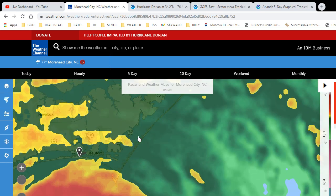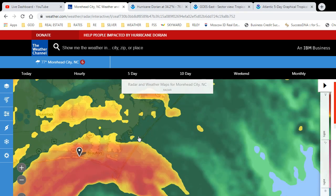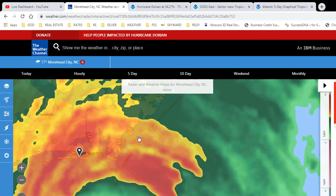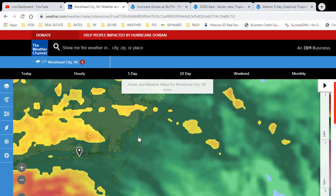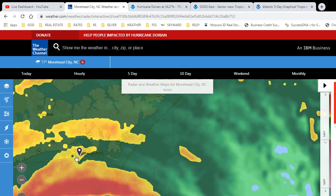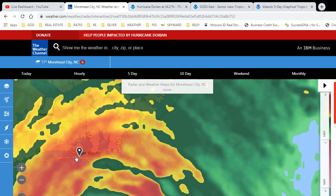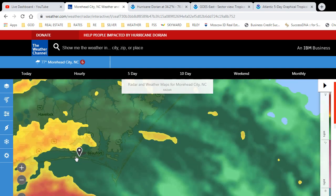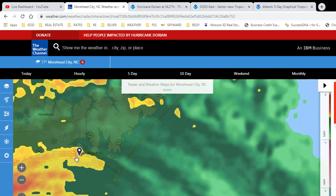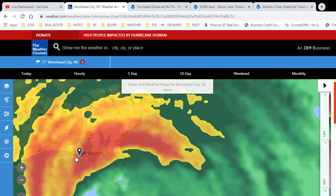Man, this poor guy on the Weather Channel is getting hammered. It's in Morehead City. Yeah, they're under that heavy red right there, so that's about as heavy as you're going to see on the radar for rain, you know. It's just so intense. Again, the tornado threat's pretty high in this area, so if you're over here, keep a very watchful eye out. I hope you have some sort of weather app or something like that that updates you.